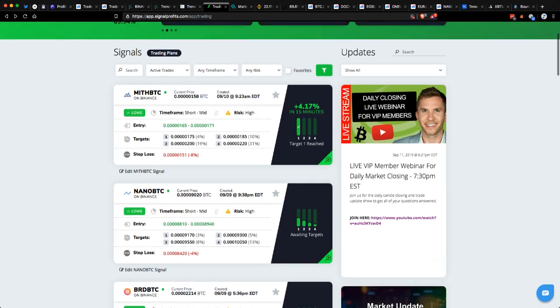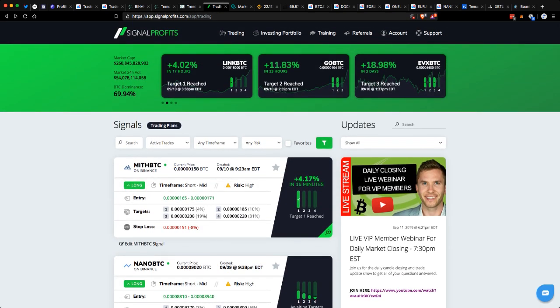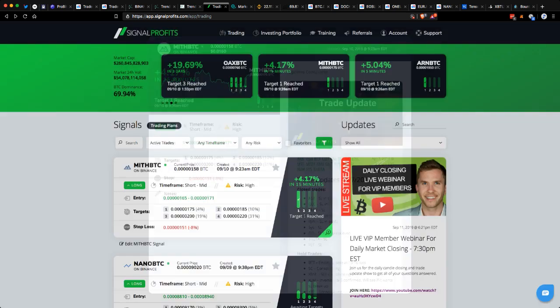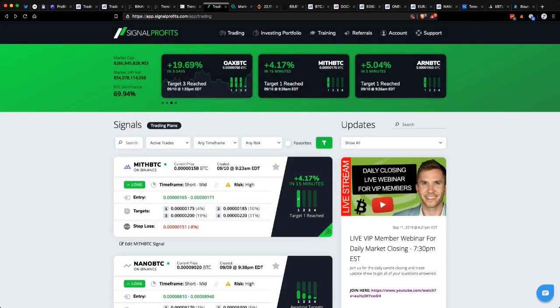And last but not least, Myth BTC sitting at 158, lower than entry. Entry was 165 to 171. Target 175. And it looks like we hit target 1 in 15 minutes. So kind of like instantly. And 151. So we're 7 sats away. 51 is the stop.